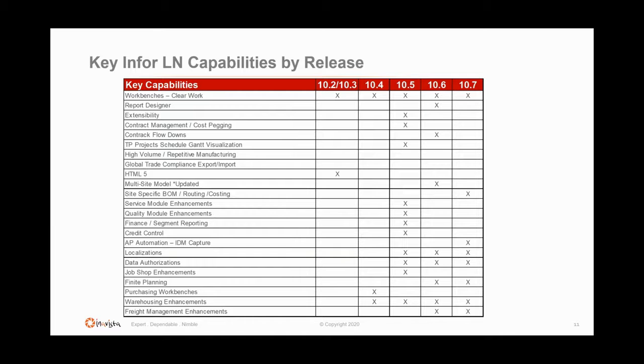So if you were a customer on 10.2, say, and you've not kept up with new functionality, all the new capabilities listed on the slide that became available in versions 10.4, 5, and so forth are available. When you upgrade from 10.2 to 10.7, you get all this new functionality. So when you move to Cloud Suite, you automatically get the latest, greatest version of all the new functionality.